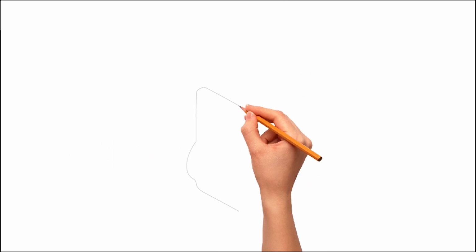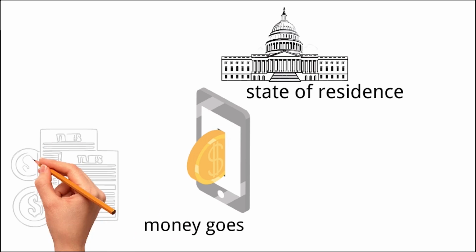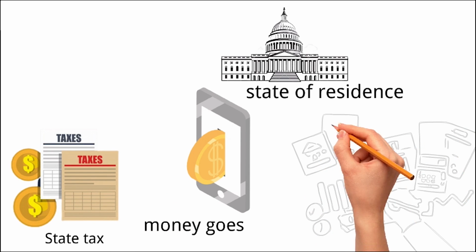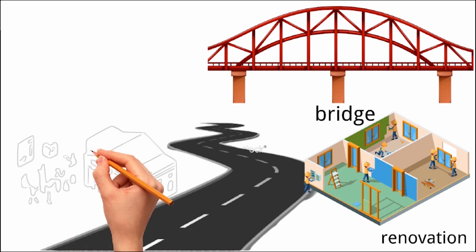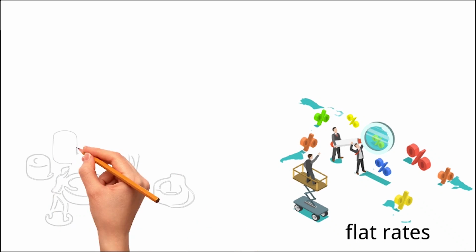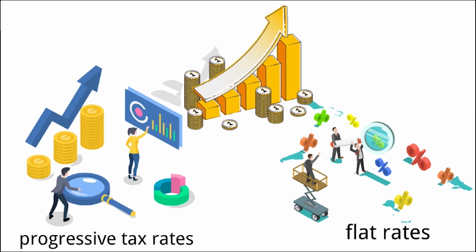Moving on, number 3. Another area that our money goes into paying is into our state of residence. State tax does not tax income. Instead, each state has their own tax rate that is intended to help fund state budgets. Those are taxes that may be paid for that new road, or that new bridge, or even the renovation of an older or historic community. Some states have no state taxes, other states have flat state taxes, and then some have the progressive tax rates where they tax you the higher your income.